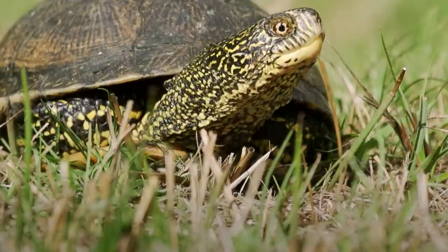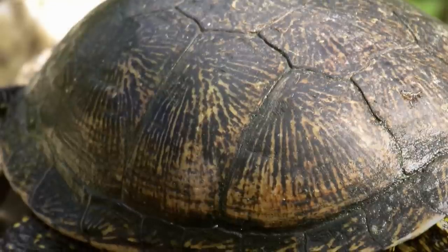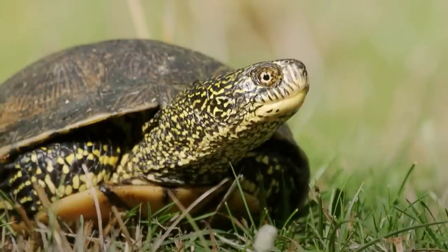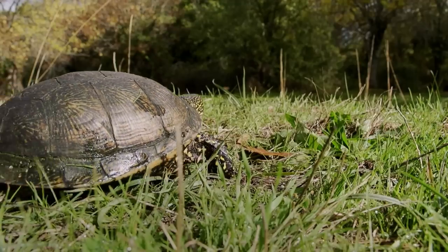This small reptile has a black shell covered with yellow radial markings and some characteristic yellow spots on the head and extremities that differentiate it from other turtle species.